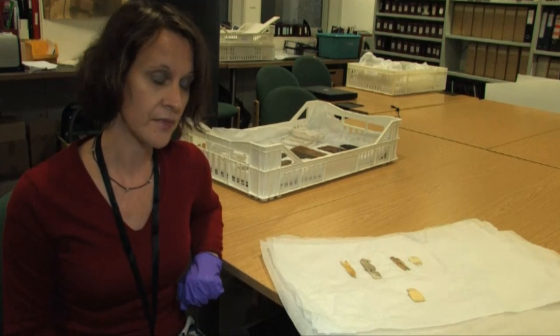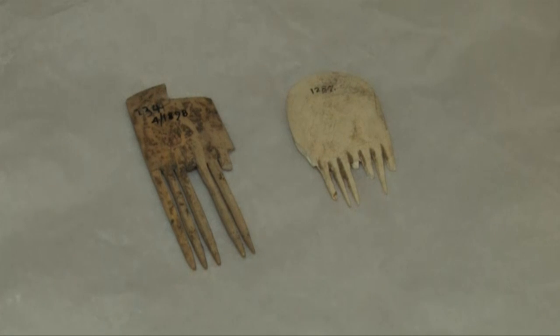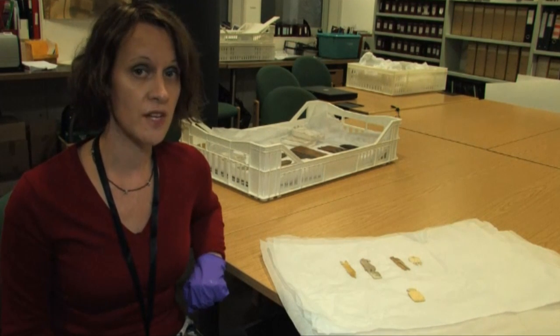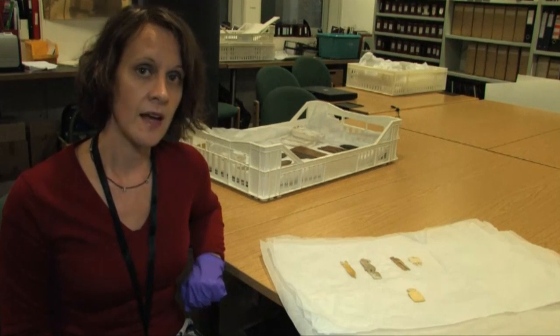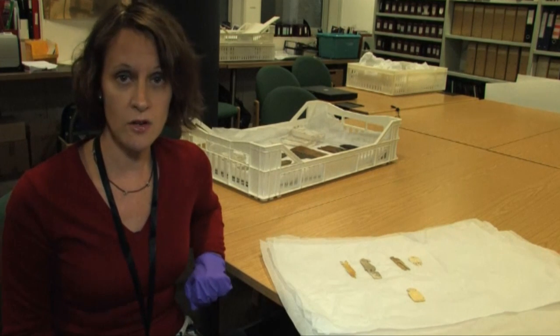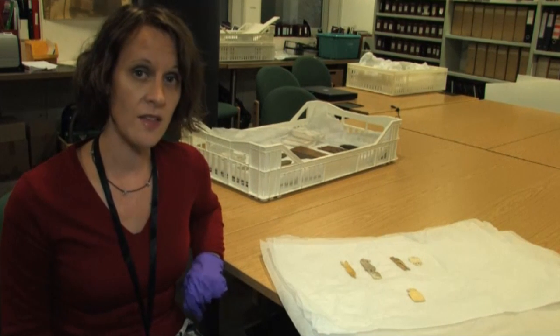The next two combs are very similar, and I use the term comb loosely because they're incredibly fragile. They're both made out of ivory. They come from two early sites in Egypt, Abydos, which was the same site as the first comb, except this is earlier still, and Hierakonpolis, which is a very well-known pre-dynastic site, again in the southern part of Egypt. It seems that these two examples may have been worn in the hair to decorate the hair. And again, they come from a grave context, but there were no descriptions of whereabouts in the grave they were found. But we do know from other burials, examples that are housed in Oxford today, for example, that hair combs and pins and ornaments were found in the hair of the deceased.